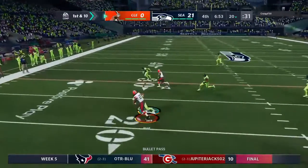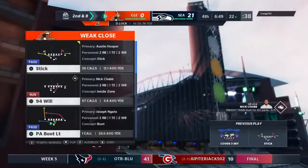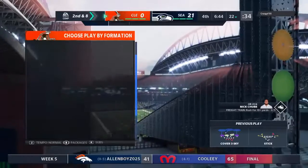Yeah, still a three-score game, though, fourth quarter. Throw left side complete. That's Hunt. And he is brought down at the 22 after a gain of 2, and it brings up second down.